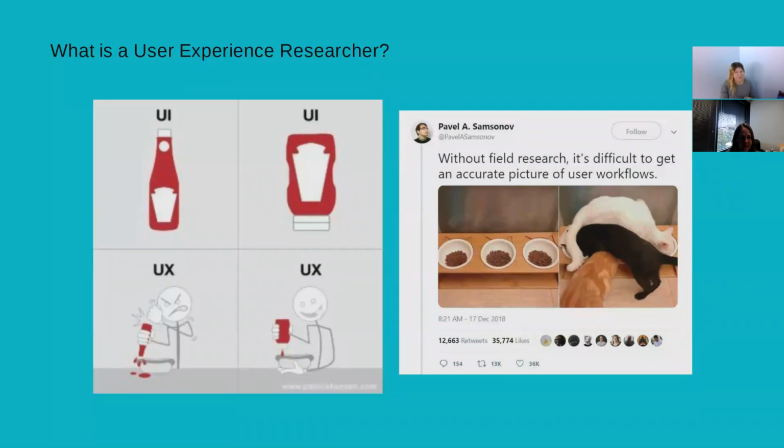The other photo that I really like says that without field research, it's difficult to get an accurate picture of user workflows. You set up 3 little cat bowls with food because you assume they'll line up in perfect order, but the actual user experience of what the cats do is totally different than what you imagined. But you don't know that until you bring people in, have them use a product, and get feedback on that product. So I use all sorts of different research methods, some that I learned during my PhD program and some that I had to learn on the job.